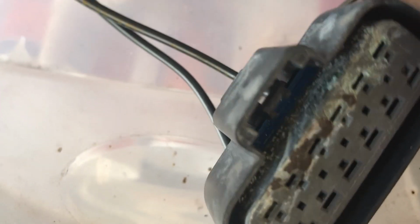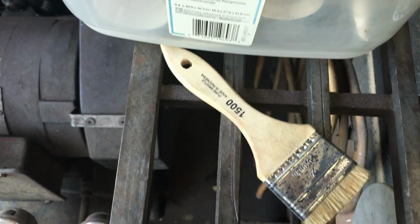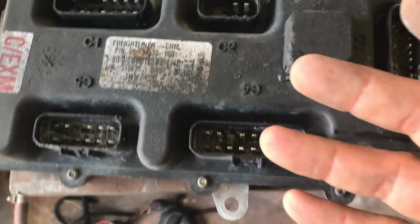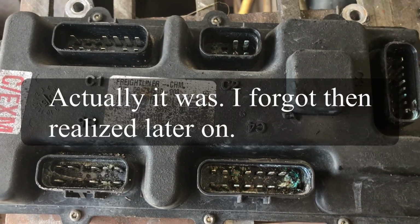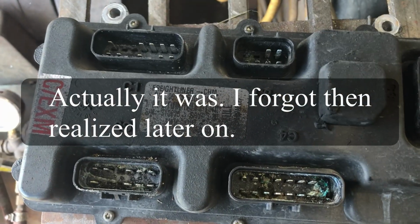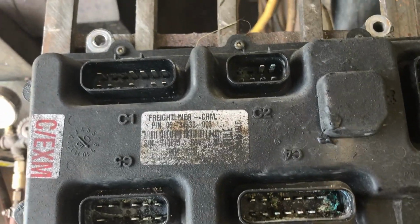They just have crap seals on these plugs. Look, you can see a water line in there where water was just laying in this thing. So this computer's probably trash, but it was not causing me error codes. Let me go ahead and pop the cover off now, and hope we get some good news in there.